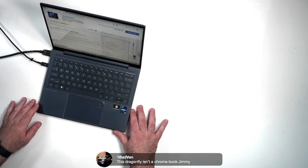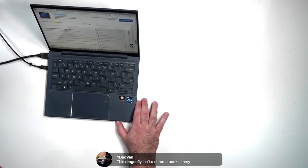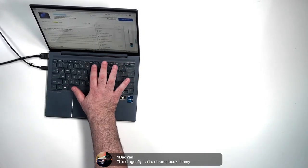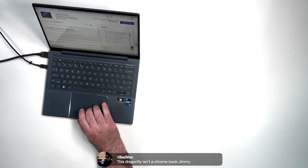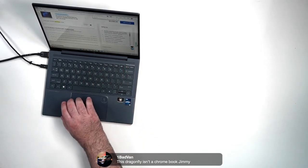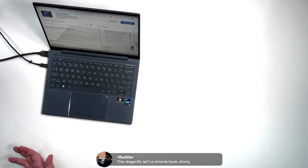The Dragonfly isn't a Chromebook, Jimmy. This Dragonfly is not a Chromebook. The Chromebook is very nice along the same design language as this one, although that one, I believe, was a convertible, right? Yeah, so that was the convertible. This year, they decided to go away from the convertible on the Windows laptop, which is pretty interesting because in the prior iterations, they were 360-degree convertibles.